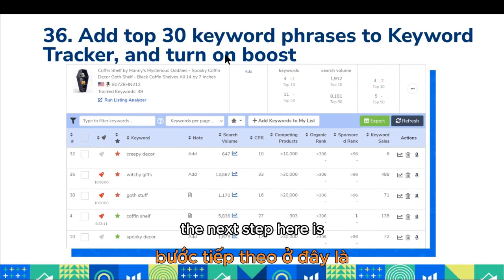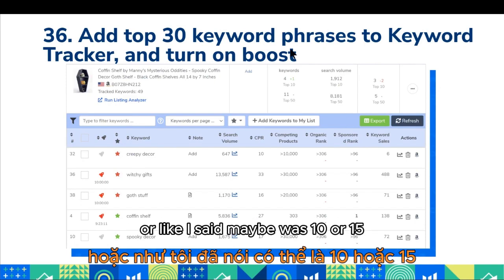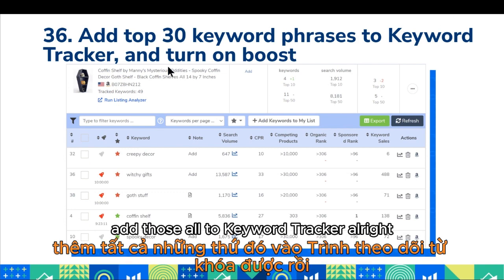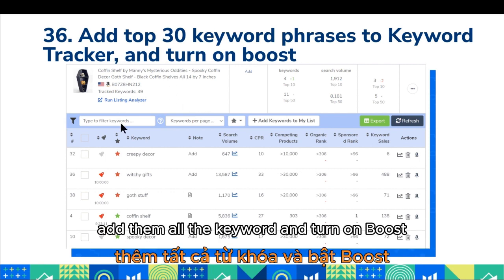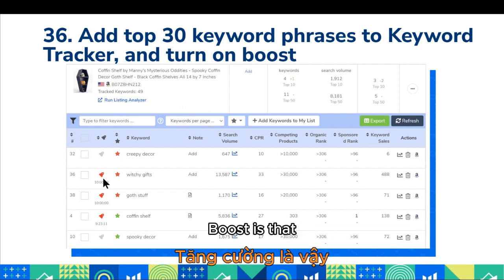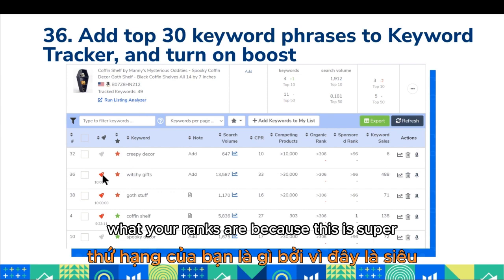All right, the next step is to take all of those top 30 keyword phrases, or like I said, maybe it was 10 or 15, and add them all to Keyword Tracker. This is, again, before you even start your listing. Make it active, add them all to Keyword Tracker, and turn on Boost. Boost is the function that allows you to check 24 times a day what your ranks are, because this is super, super important.